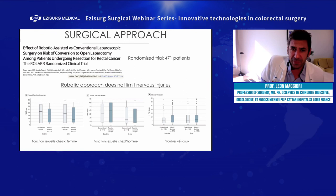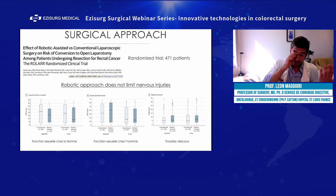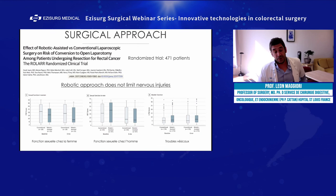We had just here a presentation about TaTME, which is highlighting the technical problem of rectal surgery. Rectal surgery is difficult. We all try to improve the technique, to improve the approach. We know that the laparoscopic approach did not improve our functional results and our rates of nerve injury, which was a bit disappointing.